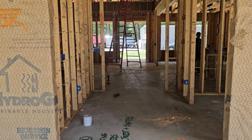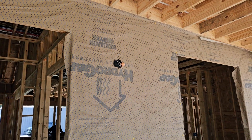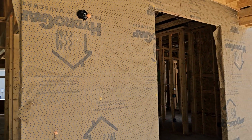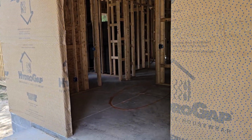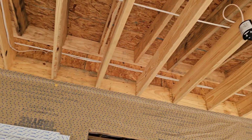All right, here is the opening, the front door. There's the office door. There's the door to bedroom 2. There's the wiring across.